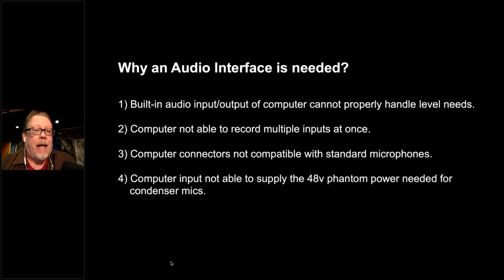The computer can't handle recording multiple inputs at once. That's what the interface can do. If you have a 4-input interface or 8-input interface, that's what allows for the multiple inputs. So that's a main thing. If you're recording more than one input, a USB mic is fine for one channel, but the minute you want to record more than one, like 2 microphones capturing a stereo signal, you can't do that. So that's a hindrance in some cases.